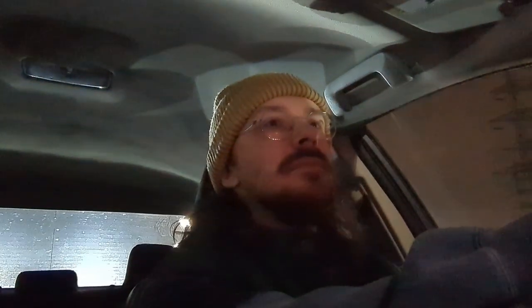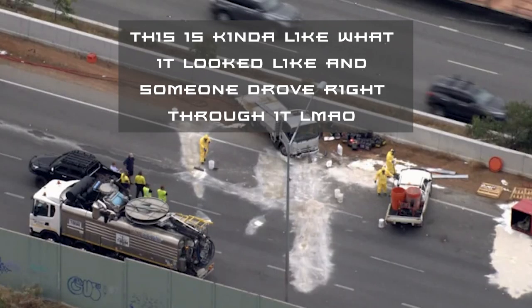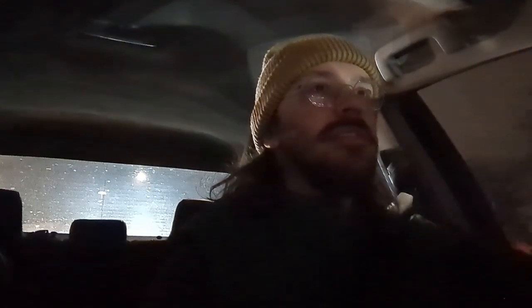I forgot to mention, what is that? A bunch of stuff fell out of this freight truck in front of me, and it's like smoking. There's a smoking kind of substance coming out of this truck, and it left it all over the road. It's freaking me out, man.